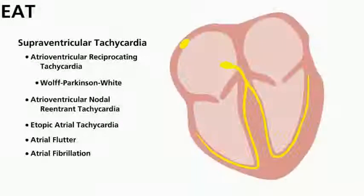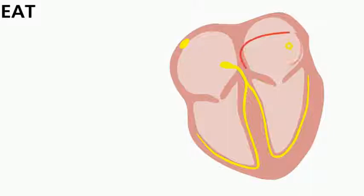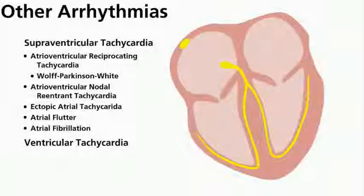Ectopic atrial tachycardia is a type of SVT where the electrical impulses that make your heart beat aren't generated by the SA node. Instead, it is started somewhere else in the atrium by an abnormal group of cells. Several other types of abnormal heart rhythms can be treated with catheter ablation therapy. These include atrial flutter, atrial fibrillation, and ventricular tachycardia.